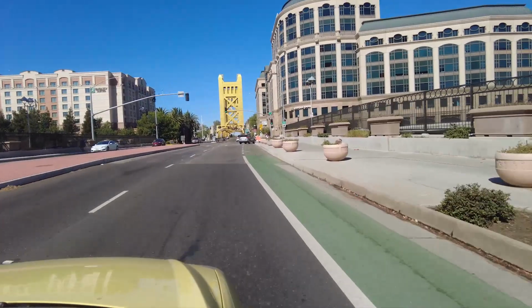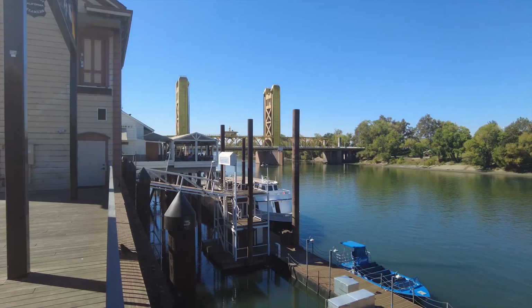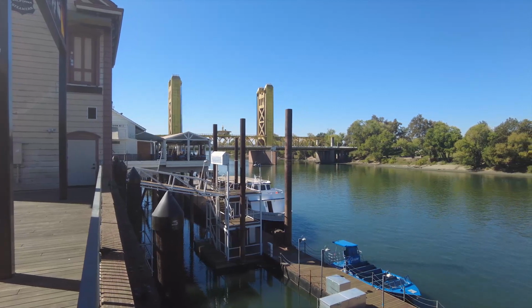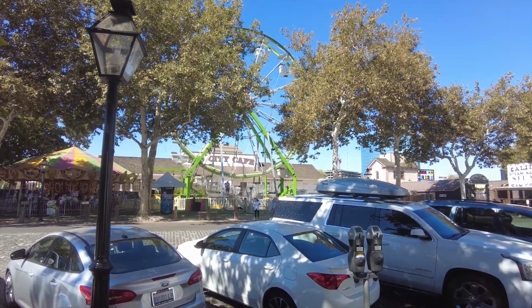Old Sacramento is approximately 22 miles away from Lake Minden, California, Thousand Trails, making for a great day trip. As you come into Sacramento, you will see the Tower Bridge, a vertical lift bridge across the river linking West Sacramento to the city of Sacramento. You will see paid parking throughout the rustic old western town of Old Sacramento.